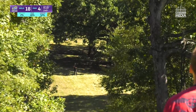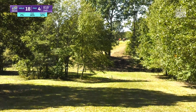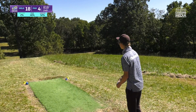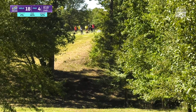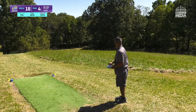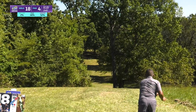And Calvin's trying to do that, actually. A little early. Well, got through. And he did. Okay, so he'll almost assuredly be going for that. Great break from him. Most of the time you see those trees kick you straight down, and that's headed towards out of bounds. But it is not. Good break for Kyle. Yeah.